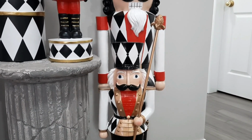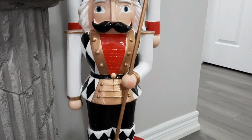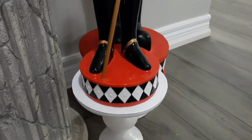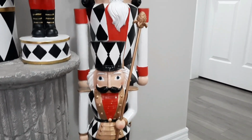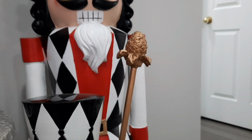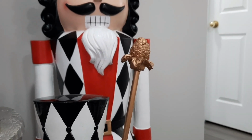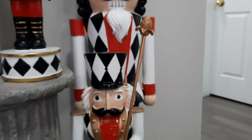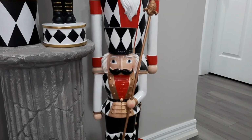And then in front of him, I placed this guy. He is so fantastic. Also purchased last year from Amazon, very similar looking to the one behind him. He has some gold on him. I think he looks so regal. I love that there is this thistle here on his stick, his baton. What I love is that the thistle is the symbol for MacKenzie-Childs. So I believe that the manufacturer of this piece truly was looking to make this quite MacKenzie-Childs looking.